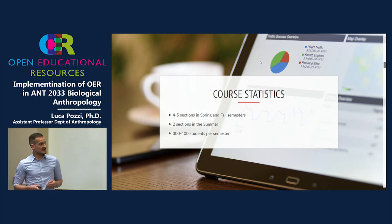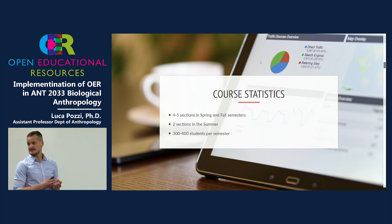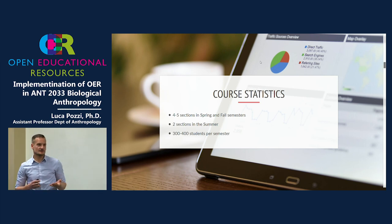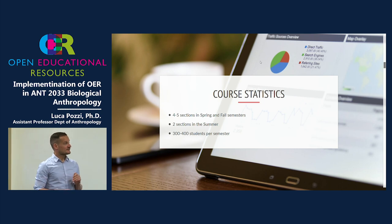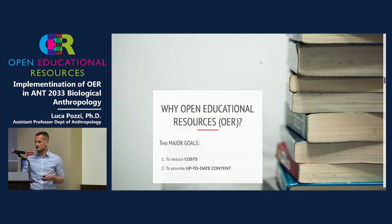Just to give you some statistics about this class, we usually offer between 4 and 5 different sections every semester, in the spring and in the fall, and 2 sections usually in the summer. It's a little bit more variable during the summer, depending on availability of teachers. Anthropologists don't really like to teach over the summer because they actually go in the field, so we have a little bit more problems to offer classes in the summer. But we do have roughly between 300 and 400 students that take this class every semester, really fluctuating a little bit. We usually have more students during the fall semester than during the spring semester.